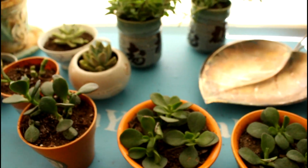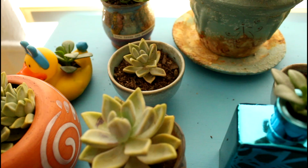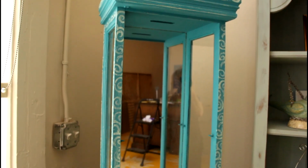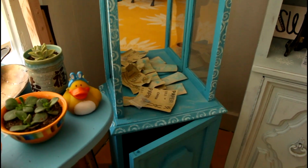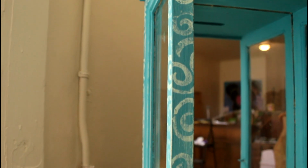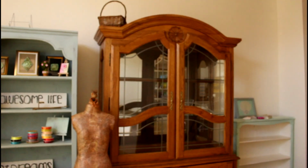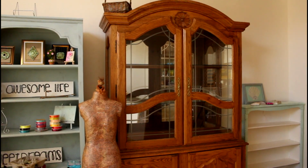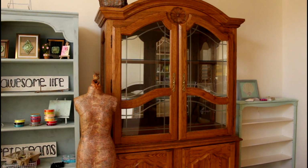Remember the daydreaming desk that I shared a while back? For now, it's holding my succulents display. The white display case that I also found at Goodwill has now taken on a bright new color, and I stamped the edges with swirls that I sanded back to give it an aged look. And that hutch I asked you, paint or not? Well, the vote was no paint, so for now it's staying its natural wood color.